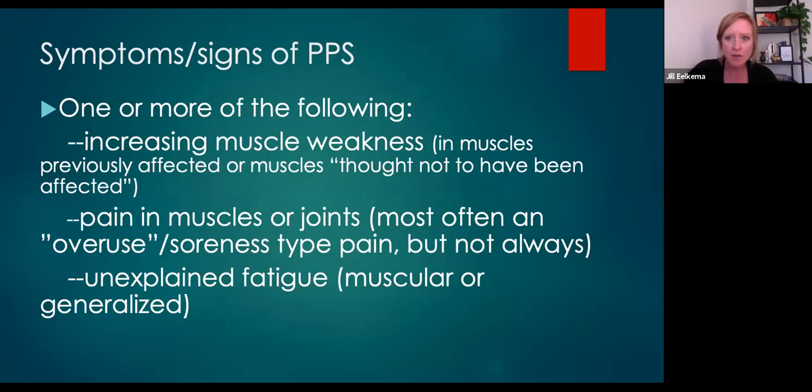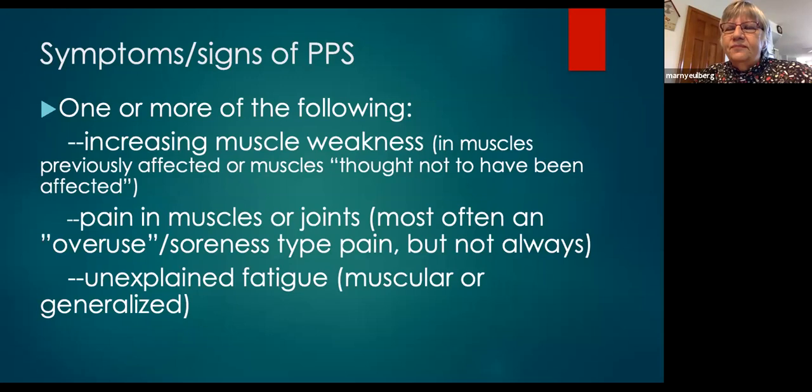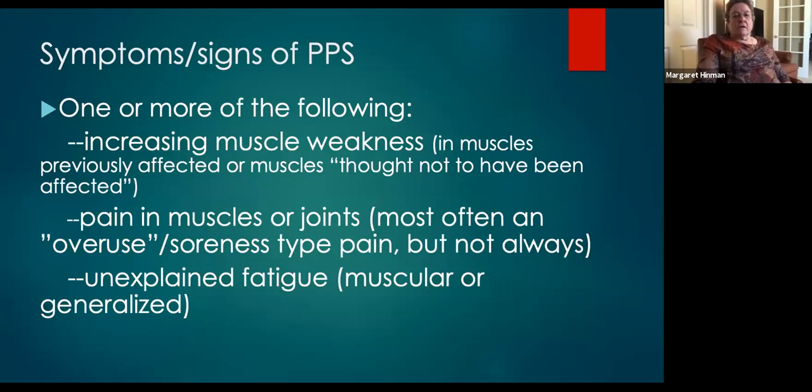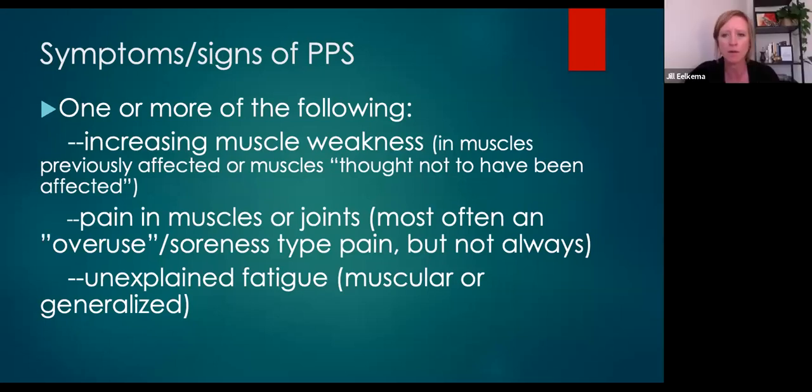Hey Marny, I'm going to try a view option that will put you side by side here. Okay. Now, are you guys able? Can you nod if you can see Marny next to the screen, or is that my view option? I think it's what, Margaret? I have the screen across the top, the view of everybody, not beside. Okay, thank you.